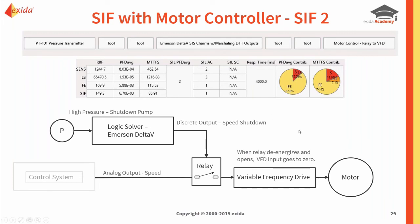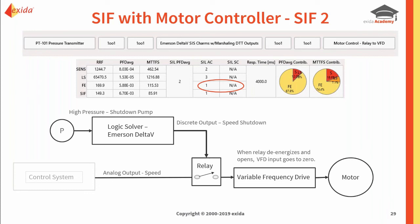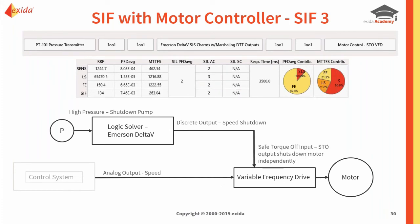So now let's change this design slightly. And there's my SIL 1, by the way. That's what kept us from it. Now let's change it. I'm going to go back and forth with the slides so you can see what we did differently.